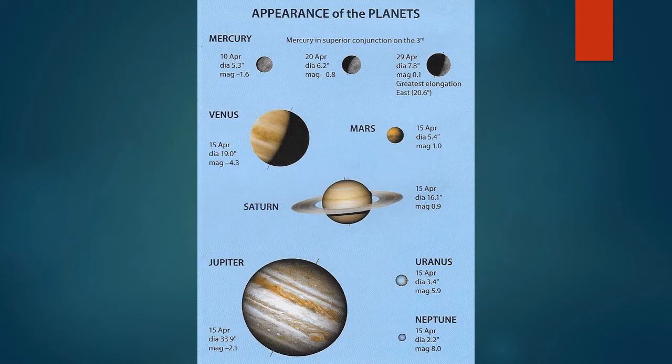But the interesting thing with Mars is we're heading towards opposition towards the end of the year, and Mars will start to get a little bit bigger in your telescopes. Unfortunately, it's still a morning object. Saturn, also a morning object, along with Jupiter there. They're always worth having a look at.